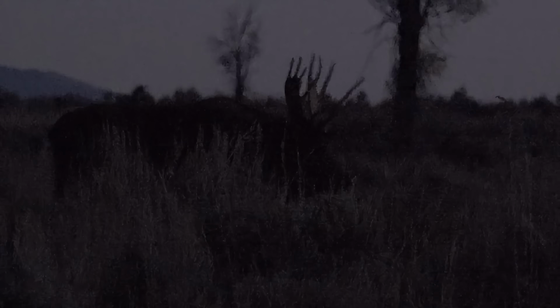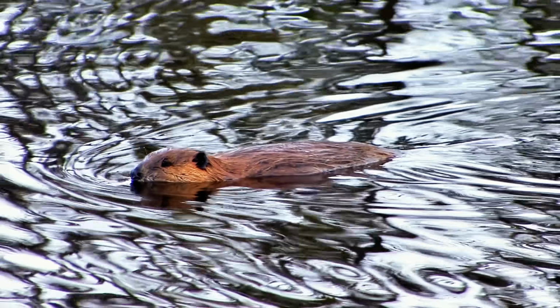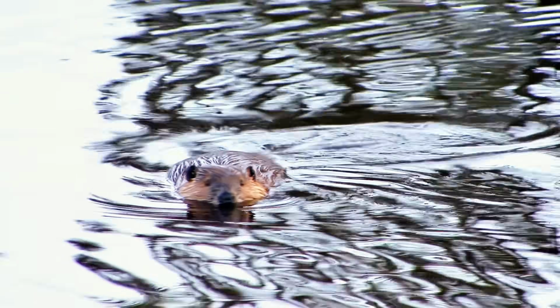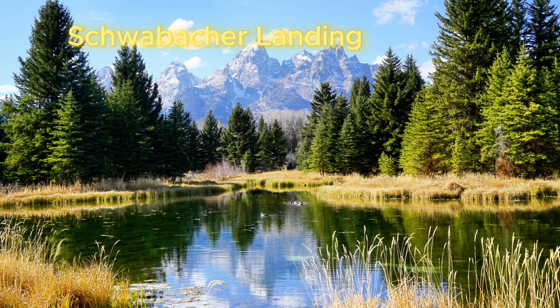Why do you want to start your day at Schwabacher Landing? Big fat hairy beavers. Beavers have created ponds in the area by damming up the water, and the water is remarkably still, usually.